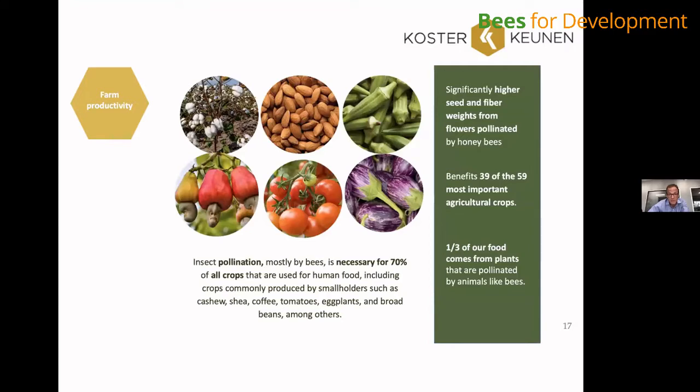But incredibly important in this whole chain is that pollination is necessary for 70% of all of the crops that we eat. One third of our food comes from plants that are pollinated by bees. Some of our beekeepers used to have to pay the farmers to put the bees in their fields. We try to communicate that there should be a symbiotic relationship. Let the beekeeper put the bees in their fields. The bees will increase the yield of the crops, the beekeepers will have more honey and more wax, and equally important, the farmer will have more food.